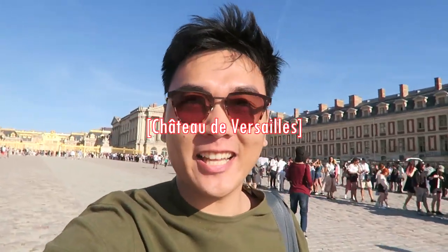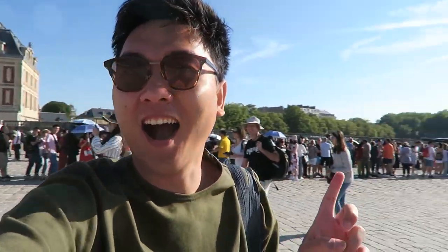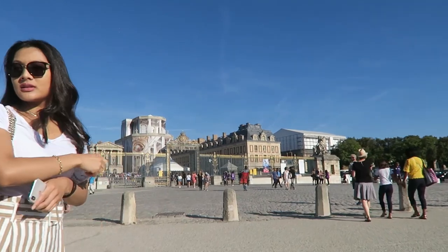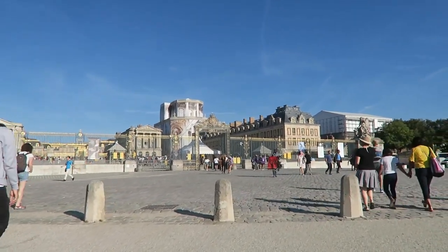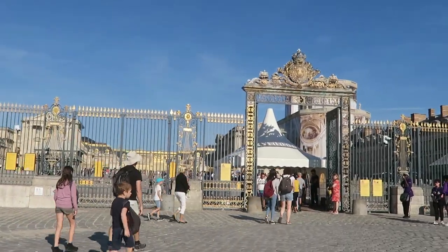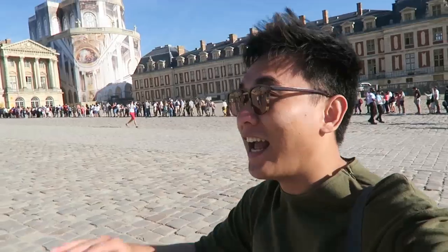Guys, we have finally arrived at the Château de Versailles, but look at the queue! So long, right? It's like all the way up to there. But it is so beautiful. I highly recommend you come here in the morning, because the light heading from the east side to the palace is just wonderful. The golden gate, everything was amazing.